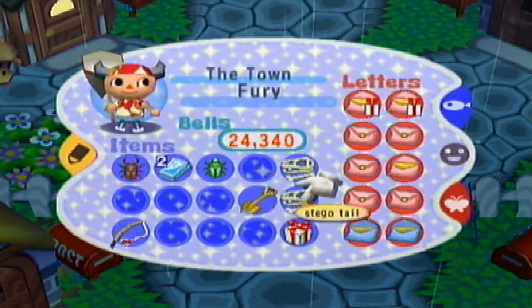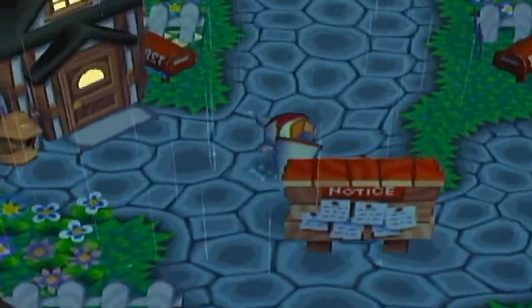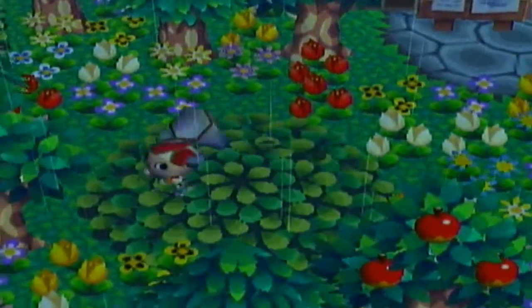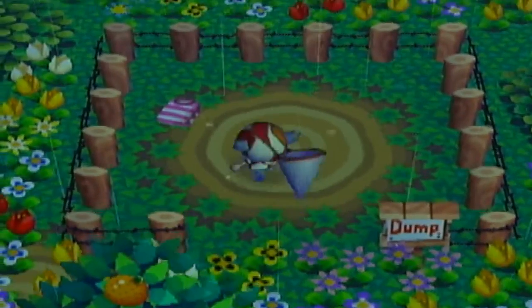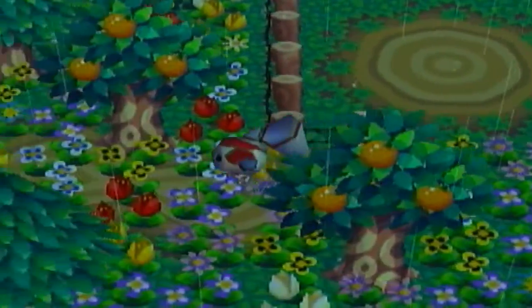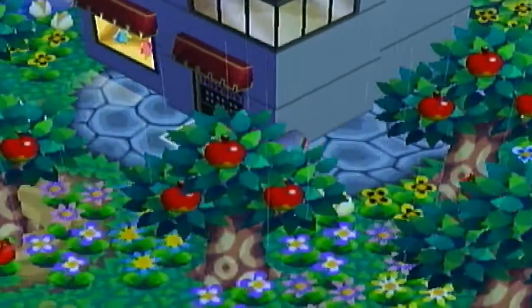Got a paperweight, got an actual fossil, and another one of the exact same fossil. Well, at least we're getting a few bells today. Although the amber I could do without. Take that, fossils, later. Light polka shirt because polka. Let's go sell some bugs to Mr. Nook.